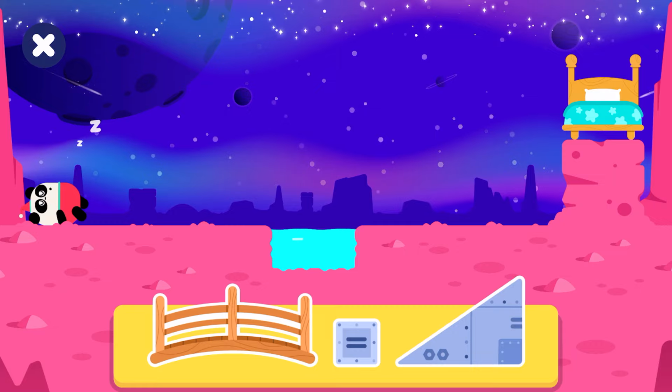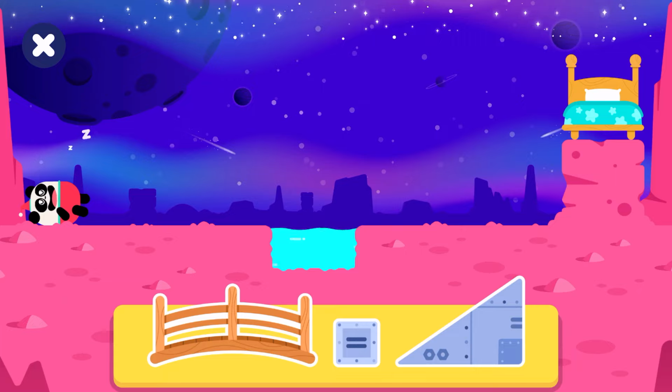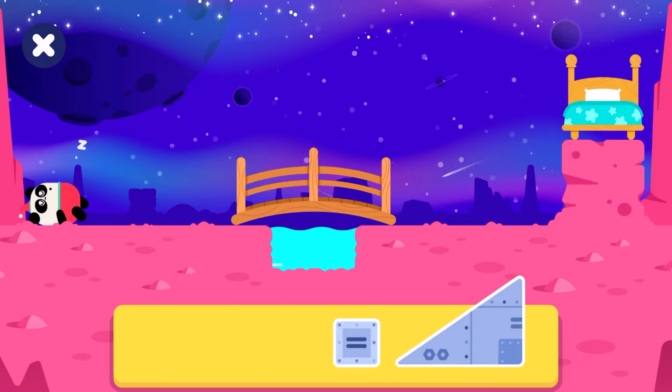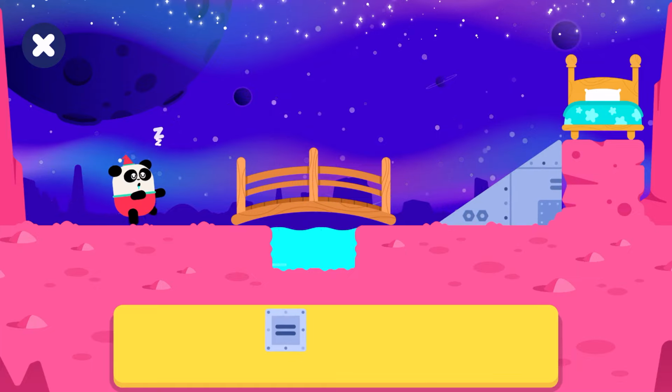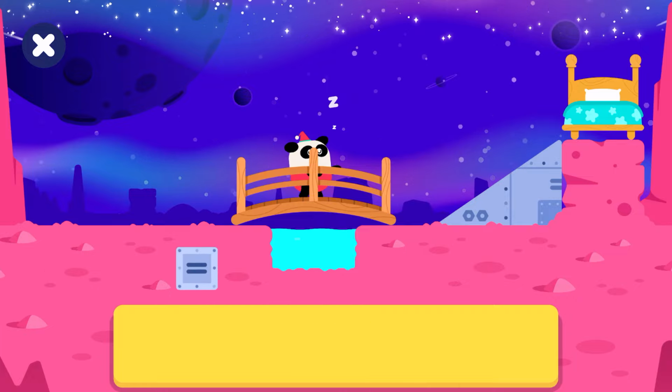Let's help Elliot one more time. Bridge. Big triangle. Small square. Small square.